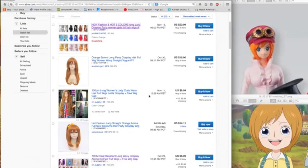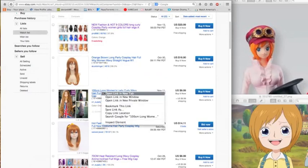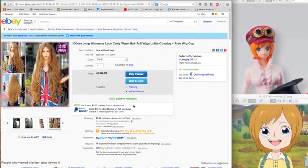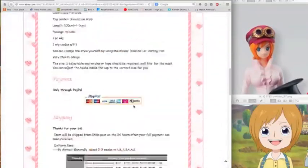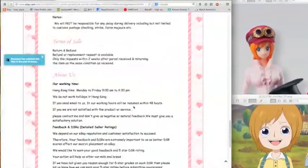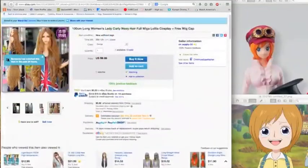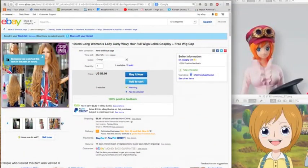But yeah, I might just buy this one because I really like it. I even like this one, but look how long it is. It's so awesome. I really want it. It's $17, but it's really pretty. And I really want it, but I just want it. I don't need it. So I'm probably gonna skip on it.